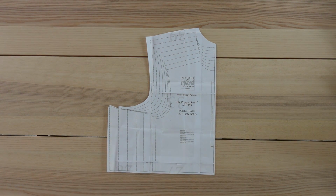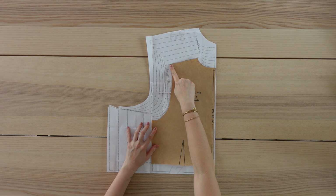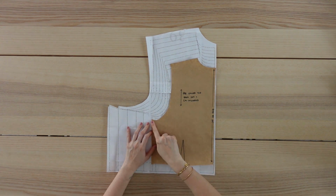Moving on to the back. Here is the original back bodice pattern, and here is mine again traced out in a size 4. I made the shoulder seam narrower and lowered the armhole just like I did for the front.